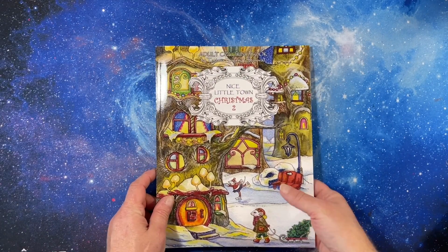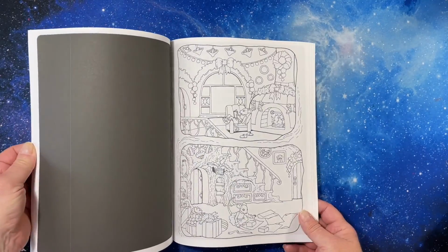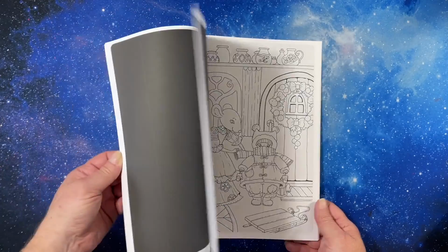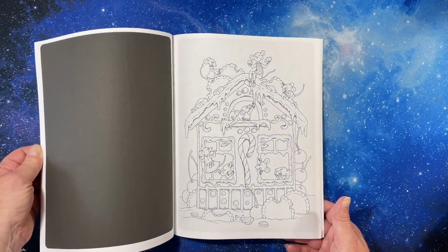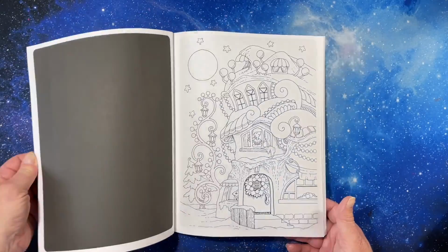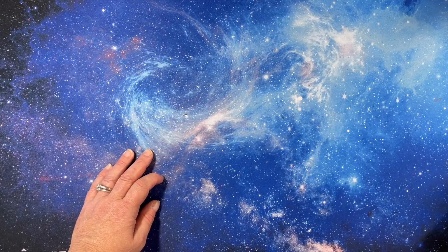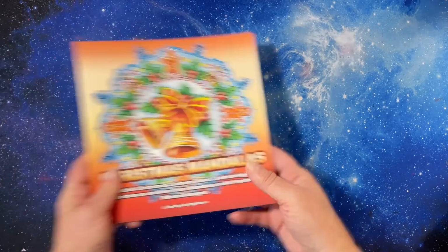Nice Little Town Christmas 2, which is adorable. I love the Nice Little Towns. I don't have very many. I have, like I said, the one that's number 4. I have the Christmas, and I have Halloween. Because I'll never get all those colored. I'll never get all these colored.